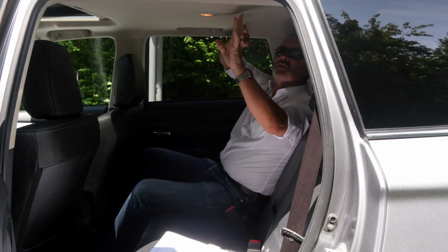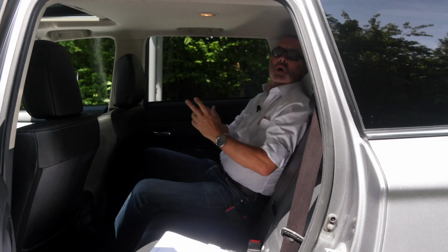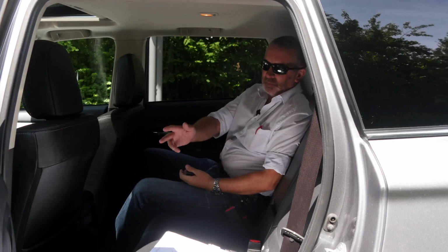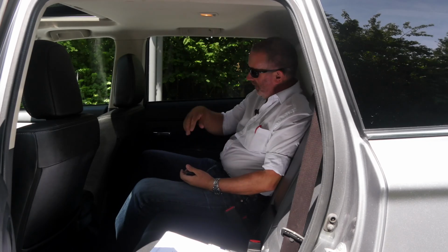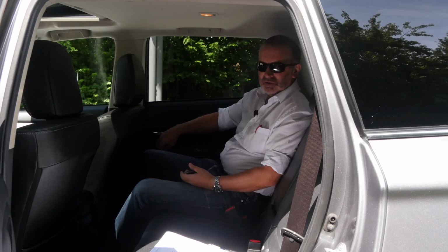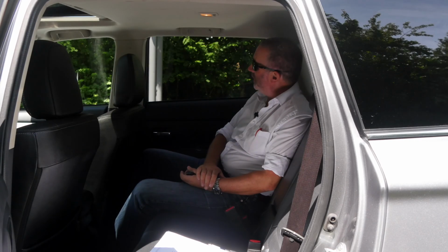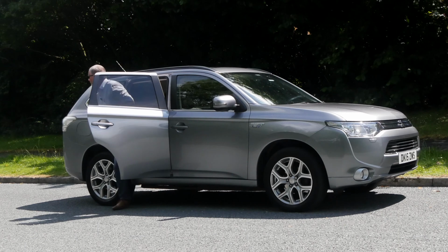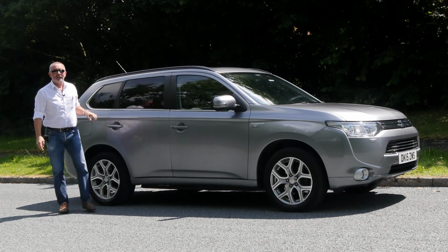But once past where the sunroof's coming back, you've then got more headroom, so it's nice and comfortable in the back. Black perforated leather. You've got cup holders down here, well, more bottle holders down there, and your cup holders in the centre here. It's really, really nice. I'll just take you for a ride in it.